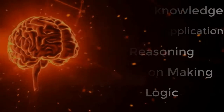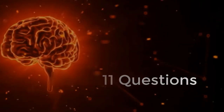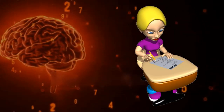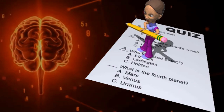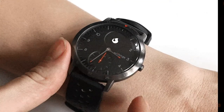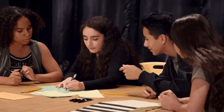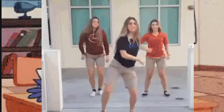This 11 questions quiz will test your IQ with a combination of logical reasoning questions. Each question will give you 4 possible answers to choose from, and you will get about 20 seconds to complete each questions. Keep track of how many questions you answer correctly. At the end, I will give an indication of your IQ based upon the number of questions you answer correctly.